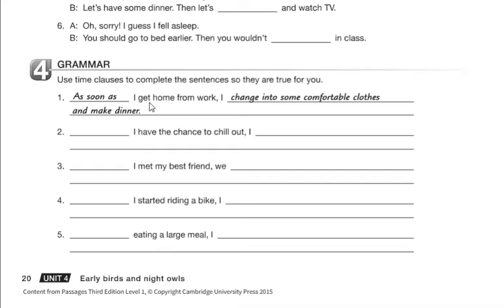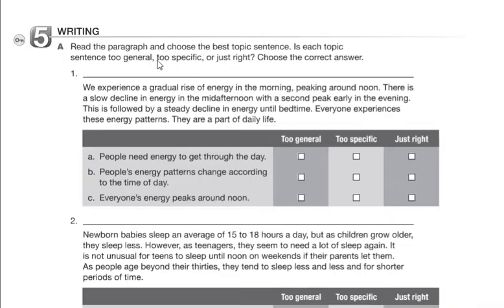Okay, so we have here the example. As soon as I get home from work, I change into some comfortable clothes and make dinner. And then you're going to complete the next blanks. Remember that I'm going to be checking your comments. So if there's something a little wrong, I'm going to let you know there. All right. And finally, the last section is about writing.